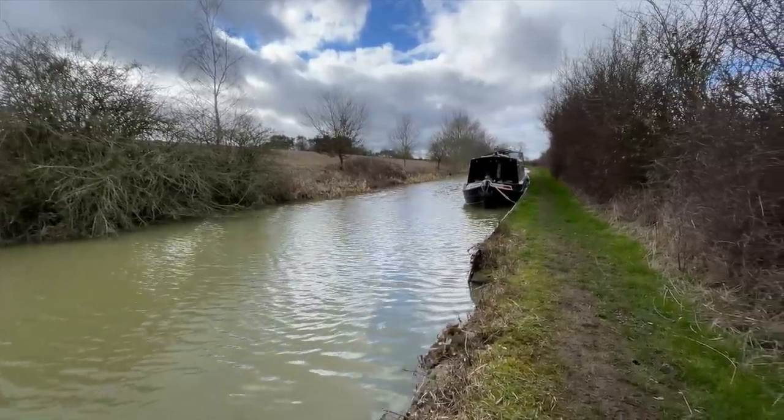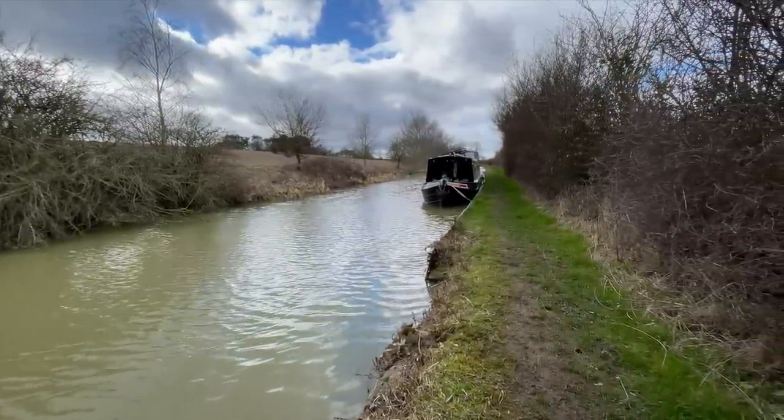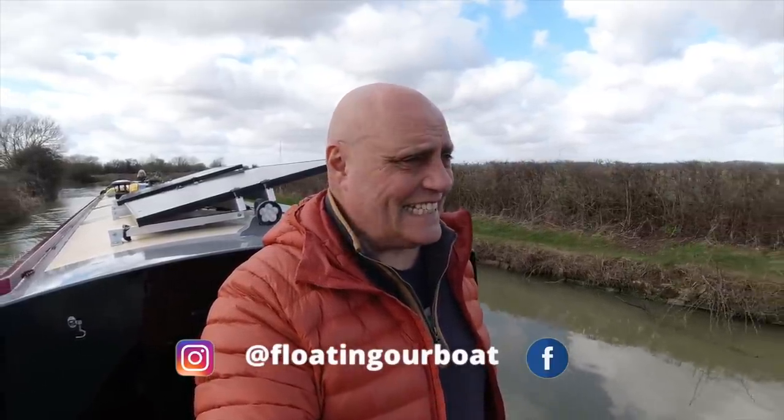Well, at the end of the last episode, we left you in a beautiful, quiet mooring spot. Today we're heading closer towards Napton, but we stopped about a quarter of a mile after the mooring because we found a nice little woodland with loads of wood that we sawed up that'll keep us going for the next couple of days. So yes, we're heading towards Napton.